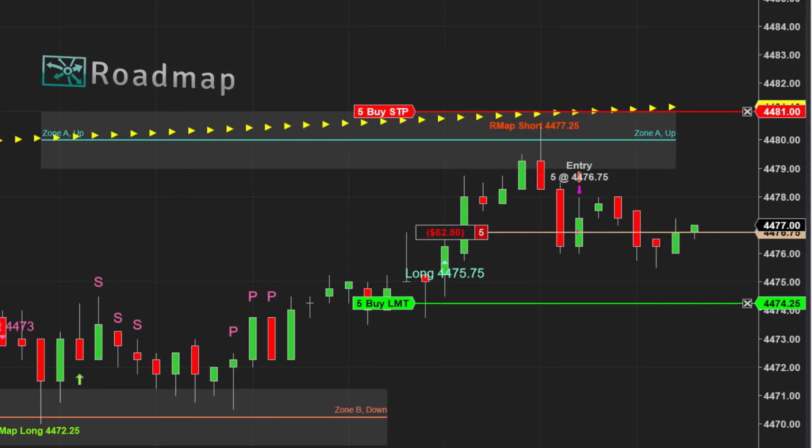And now we have the market going in our favor to the short side. So once again, why are we going short? We're going short because the market landed in the roadmap, did not go through it, and is now reversing off of it. We're below the Atlas line. The market's not too crazy. There's nothing conflicting.